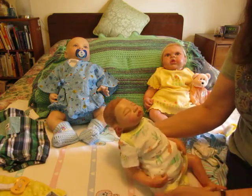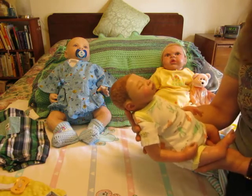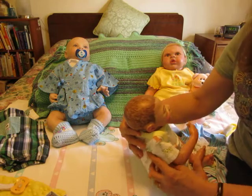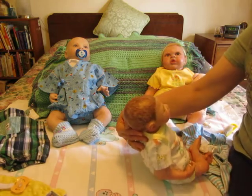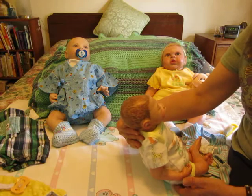Each of these sculpts is so unique in their own way. And I actually created this sweet little boy. His name is Charlie. And I painted his hair. I keep saying we all have our own different styles of painting, and that's just fine. That's what makes this hobby so much fun.